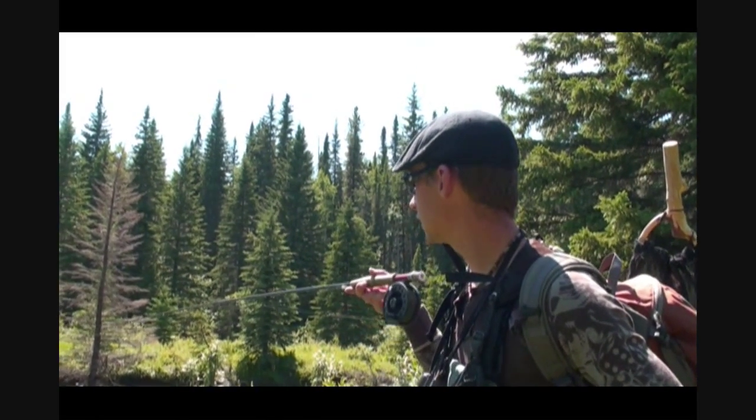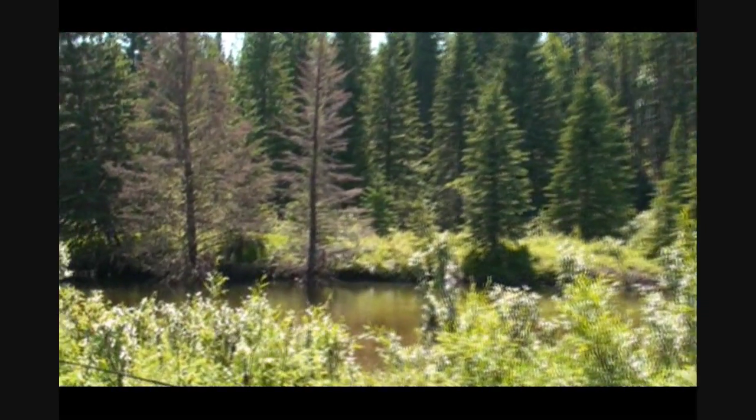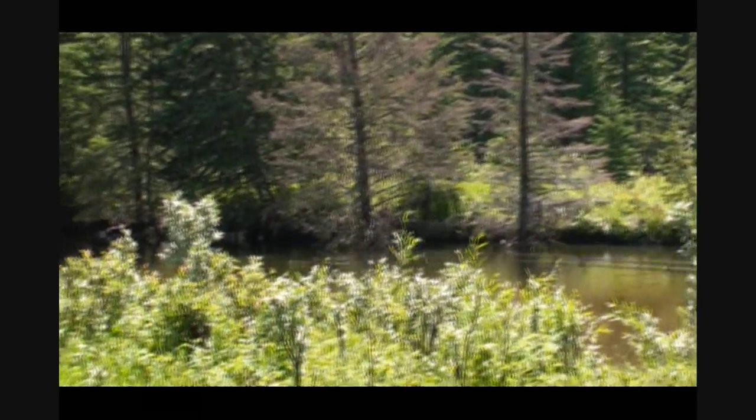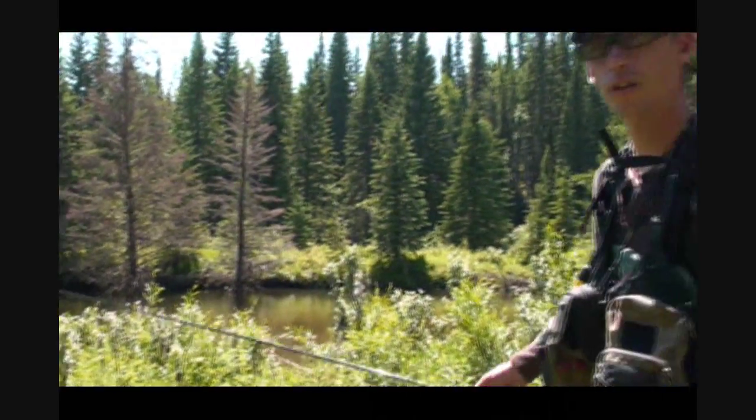You've seen some fish rising in the shadows of these trees. I think, there we go. We got another riser. Let's see what I can do here.